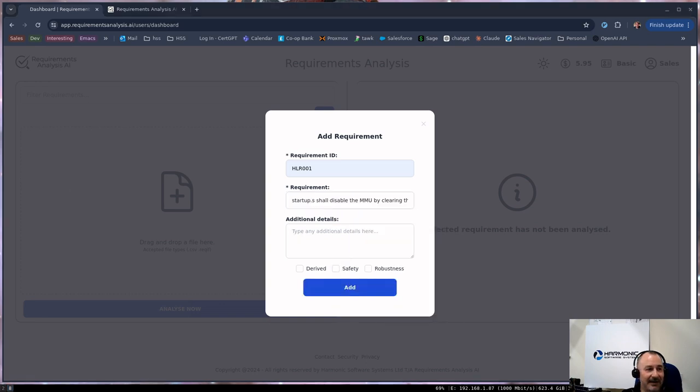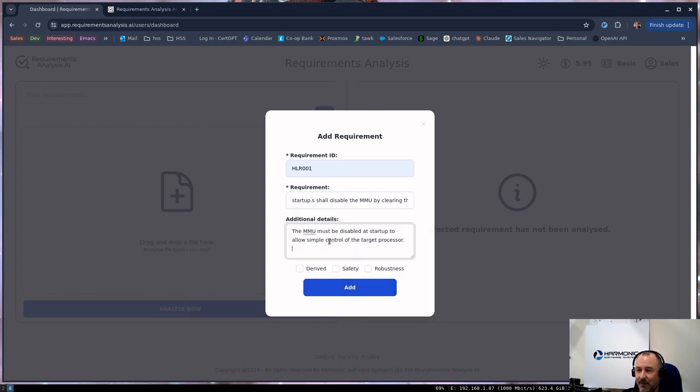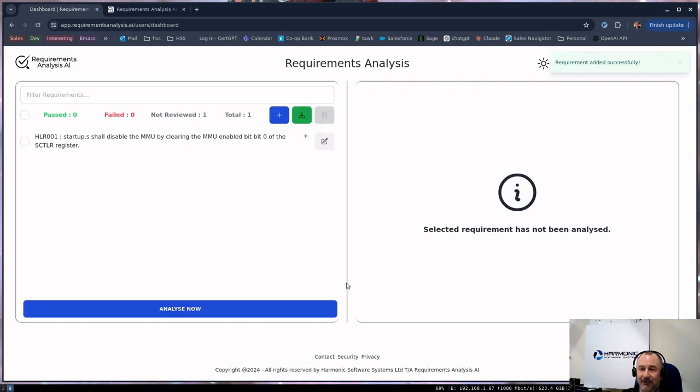And finally, I can add some additional details. This is just a bit of additional information for the user. The AI doesn't look at this, but let's say we want to make it clear that the MMU must be disabled at startup. I've got derived and safety and robustness flags, should those be needed. Let's add the requirement, and that's my requirement here.